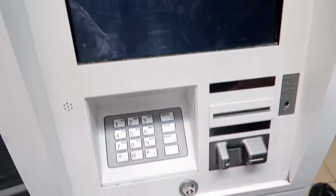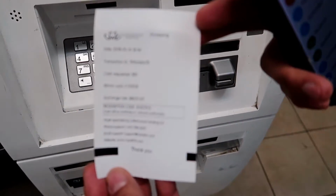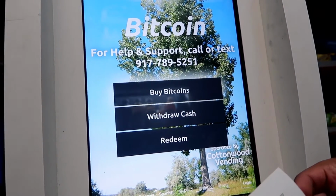The only downfall is instead of being at the current Bitcoin rate, they actually decrease the value of Bitcoin so they can make some money off of you, which is reasonable. Most ATMs, even USD ATMs, do charge a type of fee, so it's about the same. So that's the receipt. It prints off the special code to actually redeem your cash. So normally what you can do is you can go shopping and you come back to the same location and pull your coins back out.